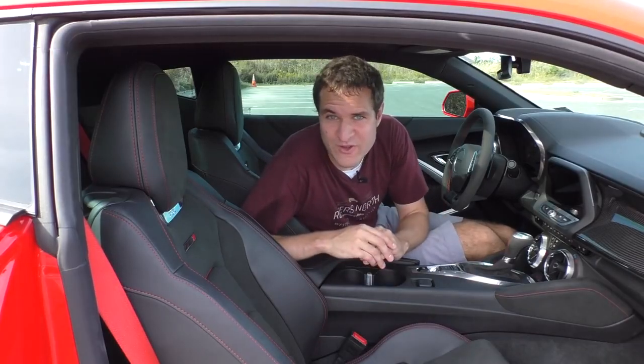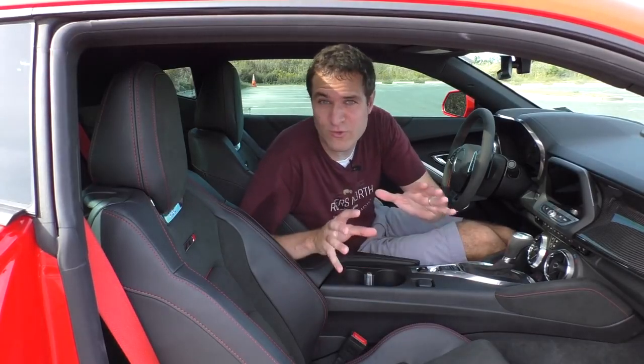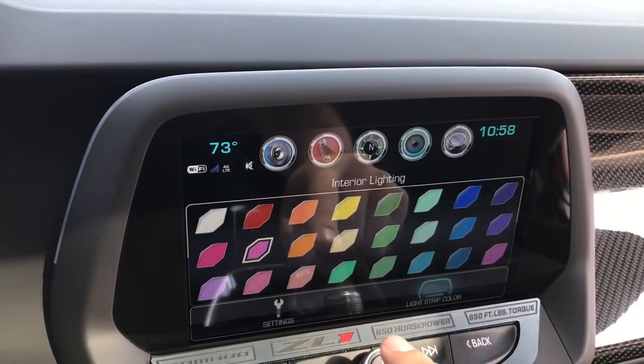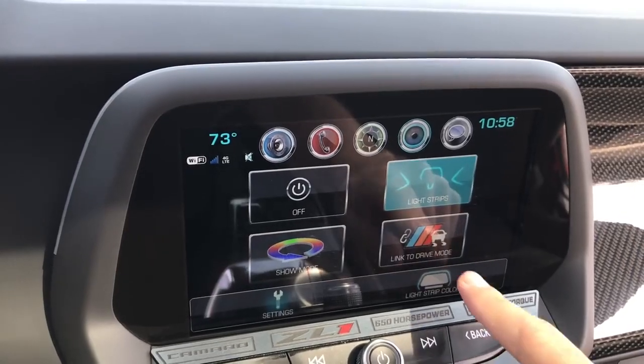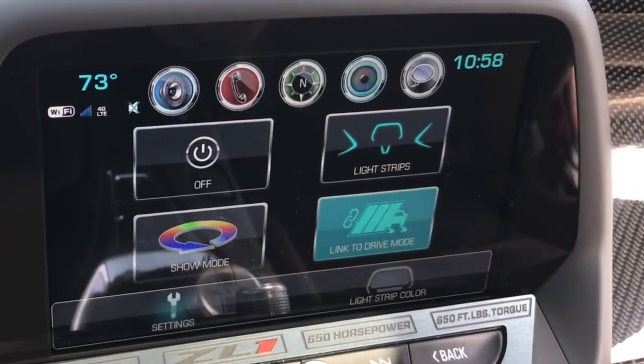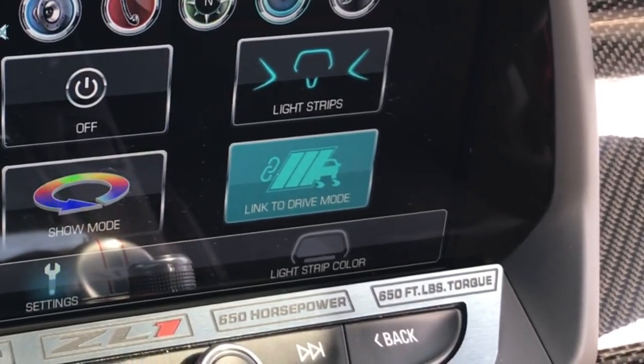Or another cool thing you can do with the interior light strips, maybe cooler than actually changing it yourself, you can set them to match the drive mode that you're in. So if you're in normal mode, they light up as blue like they do in a lot of General Motors cars, or if you go into sport or track mode, they get redder and redder as the car gets angrier.